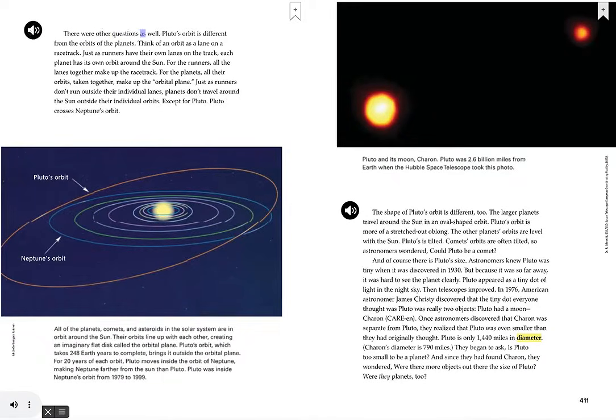There were other questions as well. Pluto's orbit is different from the orbits of the planets. Think of an orbit as a lane on a racetrack. Just as runners have their own lanes on the track, each planet has its own orbit around the Sun. For the runners, all the lanes together make up the racetrack. For the planets, all their orbits taken together make up the orbital plane.